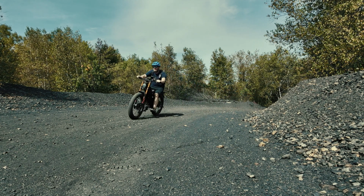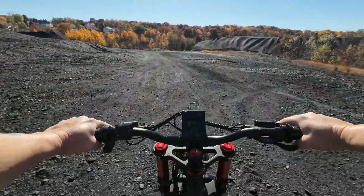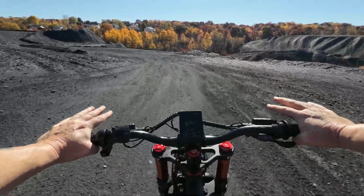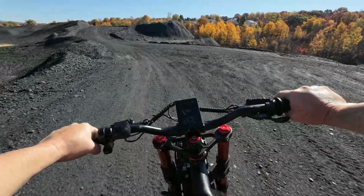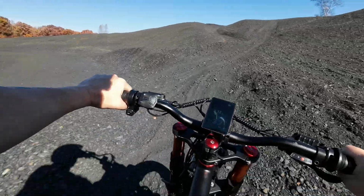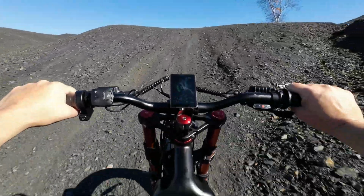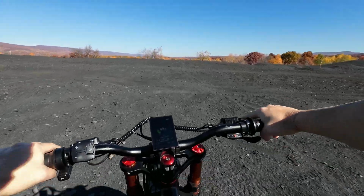Man, this thing is so much fun. I haven't had this much fun on an e-bike in a long time. I'm not even sure if it's even this much fun. This thing, I'm just smiling the entire time. I can't explain it. Just pick a random hill here and climb it. Not even getting a start. Like nothing.